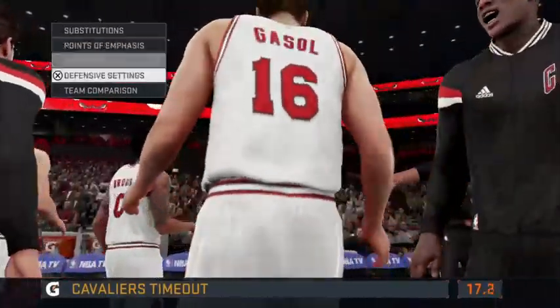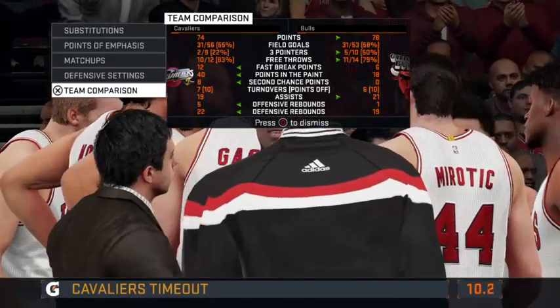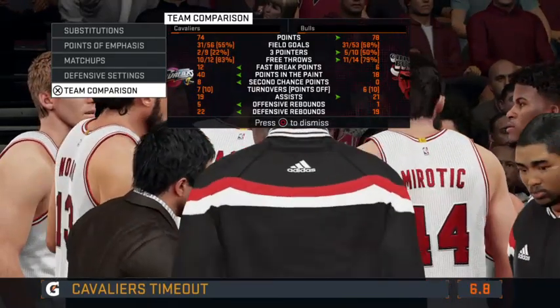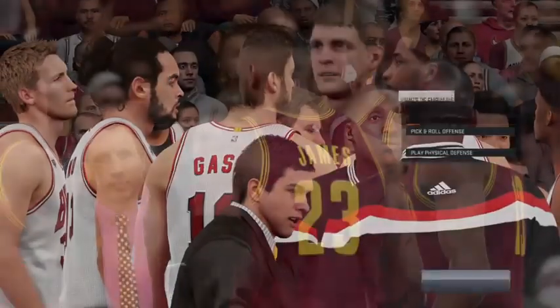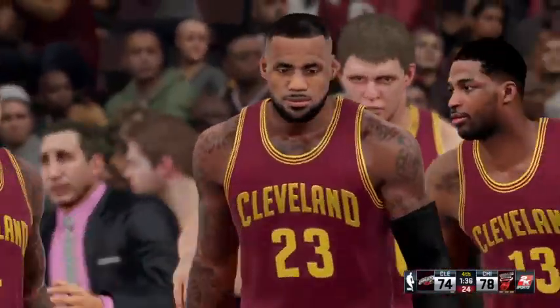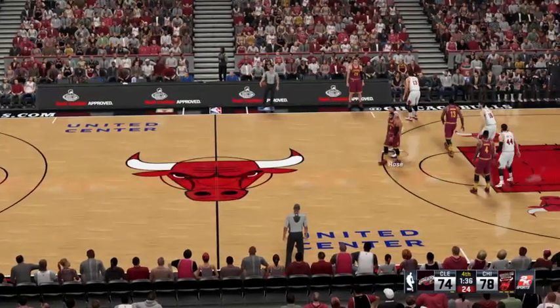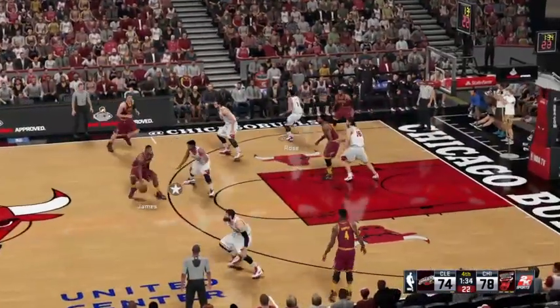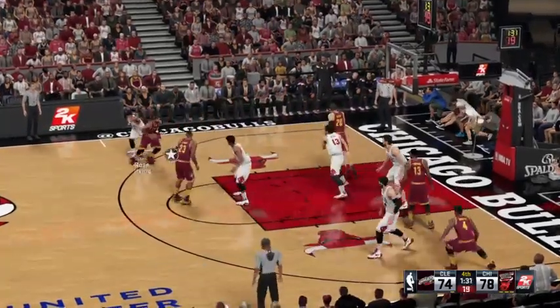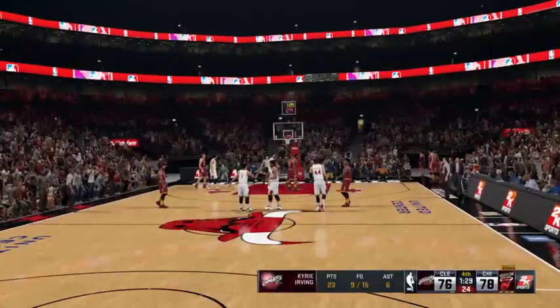Timeout called, Cleveland. They're down by 4. 1:35 left in the game. 1:35 left here in the fourth quarter. James kicks to Irving from 11 feet away. Good, he hits the jump shot. Irving's got 7 points for the quarter. Man, he's having quite the quarter, converting at a really high percentage.